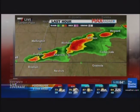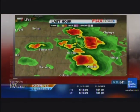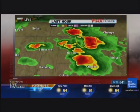Not severe right now, but you certainly see the red showing up on that. That is some very heavy rain, possibly mixed with hail. There's a severe thunderstorm warning for you as well as we slide it a little bit more toward the east. So again, whether it's a tornado warning or a severe thunderstorm warning, it doesn't matter. You need to be in your safe place.